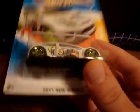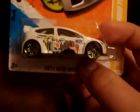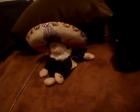Pretty cool little error. You don't see cars with missing chunks like that very often, and when you do, they're not usually that significant, so it's really weird to see a big chunk of the door missing like that. So anyways, I picked up two real errors, and then the rest of those are some new models, along with a good old time for Flying Monkey.